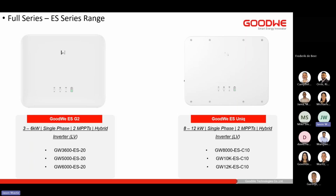Yeah, so I will focus today mainly on the ES series range, starting with the ESG2 and then moving on to the ES Unique. So here you can see the different inverter models. So we have got a 3.6 kilowatt, 5 kilowatt, and 6 kilowatt ESG2, and then the newer ES Unique, which is the 8, 10, and 12 kilowatt unit.